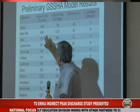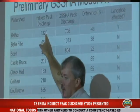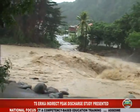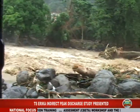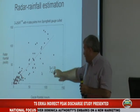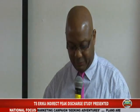A preliminary report of findings on studies done on indirect peak discharge of Dominica's rivers affected by Tropical Storm Erica was presented today, Friday. Indirect peak discharge is the measurement that determines the height of the flow of water during flooding. Following the event of August 27, 2015, the government of Dominica contracted consultant Fred Ogden to do the analysis. He presented his findings at the APU building to stakeholders from the Ministry of Health and the Environment, the Forestry Division, and the Lands and Surveys, among others. Chief Medical Officer Dr. David Johnson spoke on behalf of the Honorable Minister for Health.